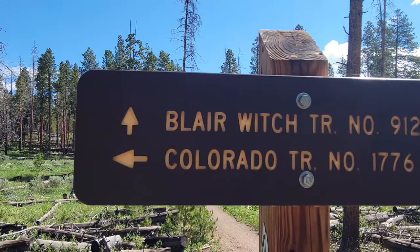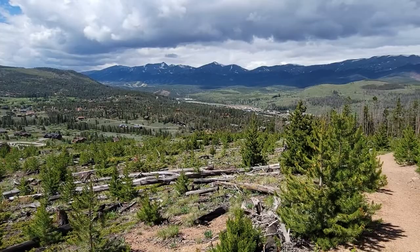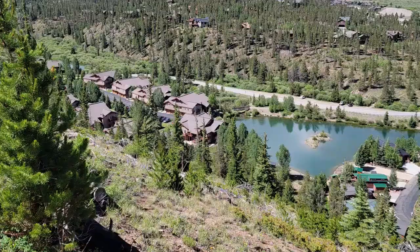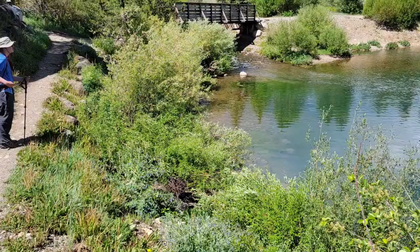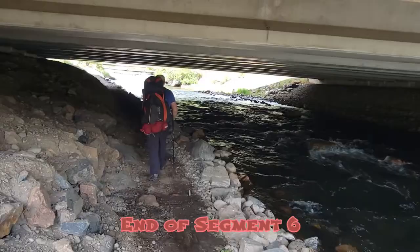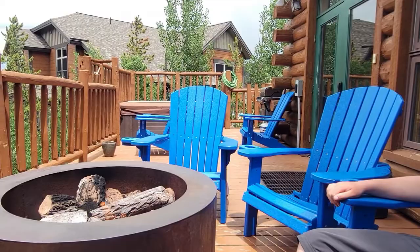Ladies and gentlemen, I give you Breckenridge, Colorado. Here the trail actually goes under a bridge right along the river. Kind of strange, but it's better than crossing the road. We're just hanging out here at the bivvy, waiting for our room to be ready. And this is our view.